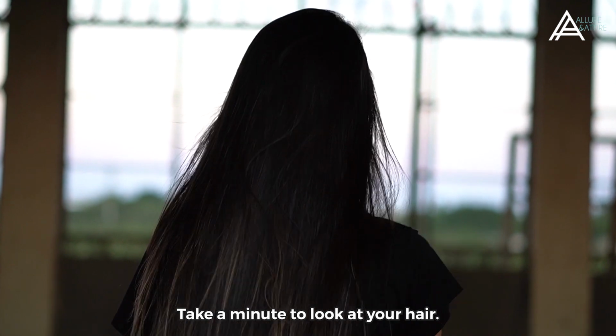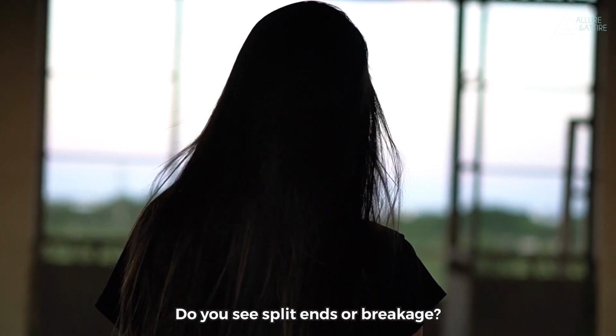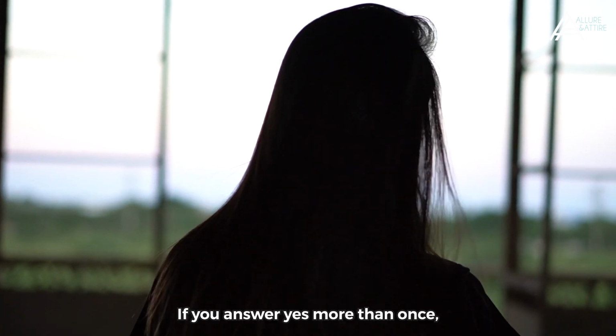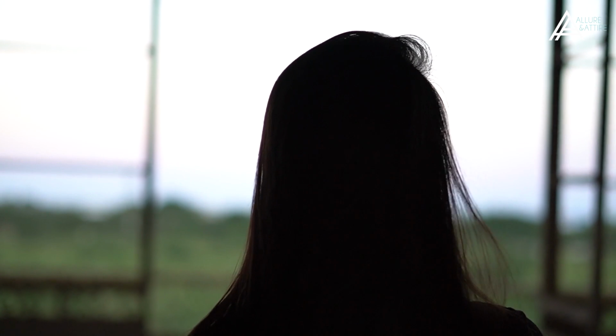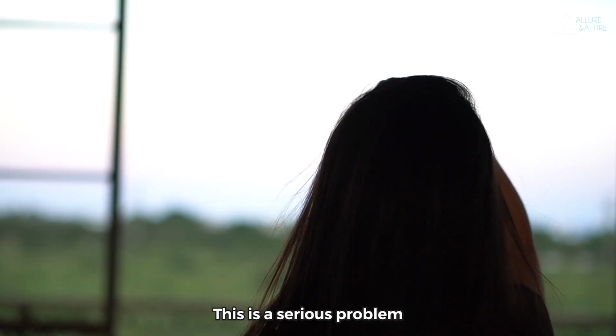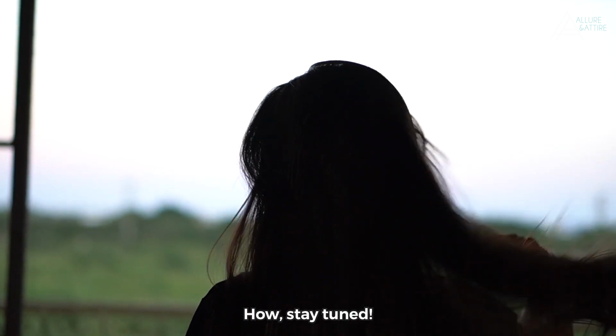Take a minute to look at your hair. Is it dry, dull, or frizzy? Do you see split ends or breakage? If you answer yes more than once, chances are you have damaged hair. This is a serious problem that needs to be taken care of. How? Stay tuned.